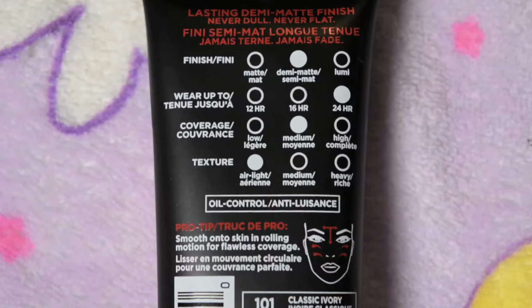And then it's got a little pro tip here, and it says smooth onto skin in rolling motion for flawless coverage. And I have mine in the shade 101 Classic Ivory. I lost the receipt, but this was on sale when I bought it, and it cost me about $14-ish Canadian. I do believe it runs for closer to 20 usually, and I bought it at the Canadian Superstore, but you can get it basically everywhere.